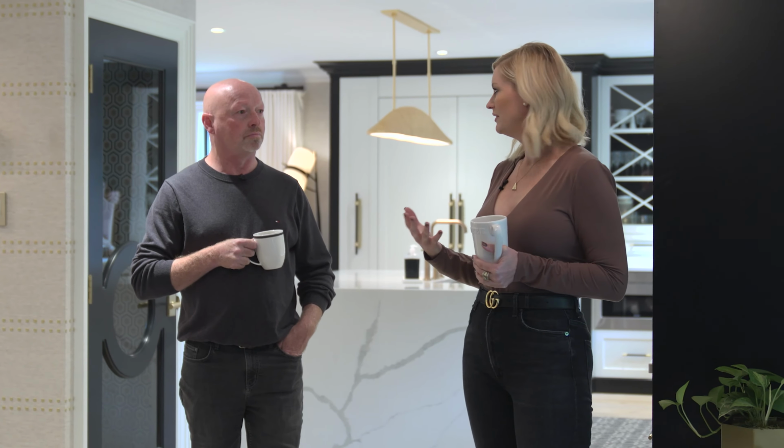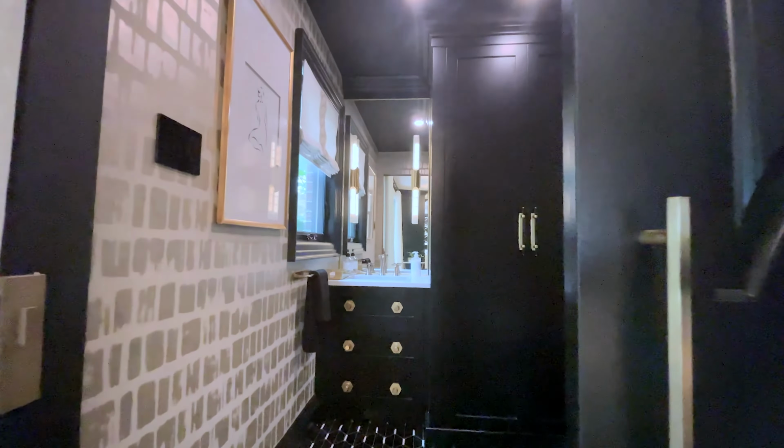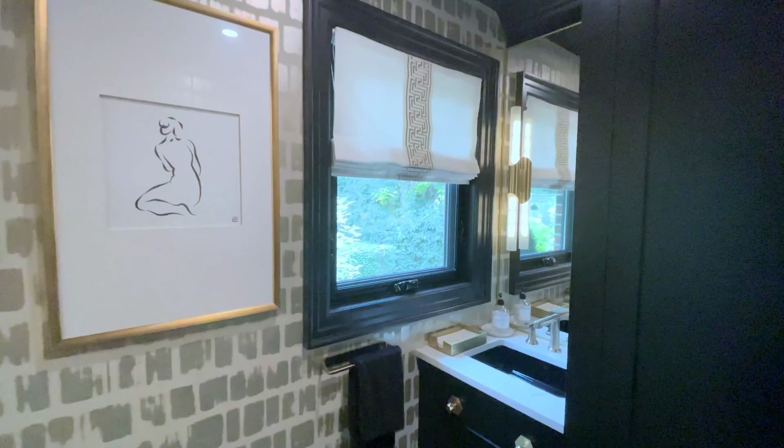So in certain houses, Ken, there are oftentimes doors that swing and impede traffic flow. So I love the idea of a barn door, which I did on the powder room. And the powder room is a multifunctional room because it's not only a powder room, but it's also my laundry room.